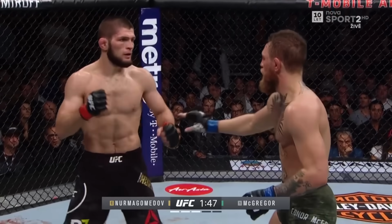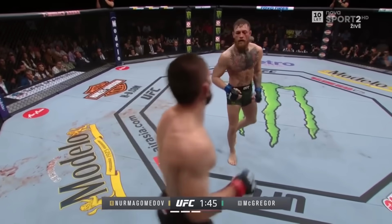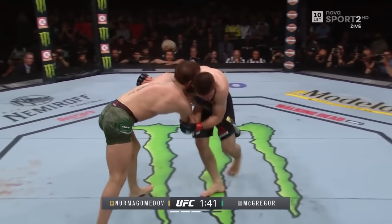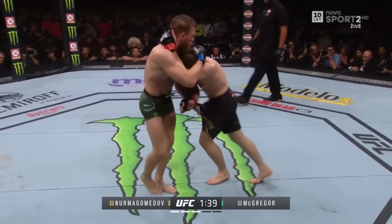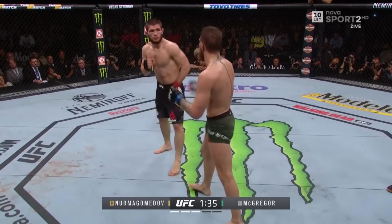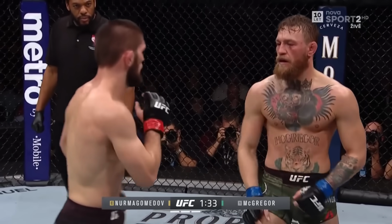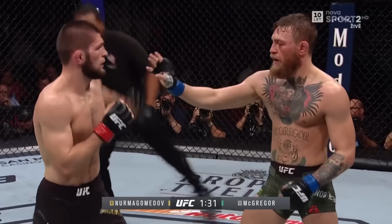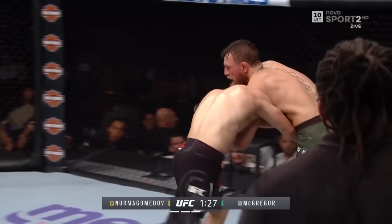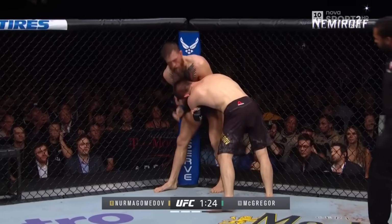And Khabib standing right in front of perhaps the best striker in UFC history. McGregor to the body again. Good left hand to the body there by Conor. Another good knee. Khabib to the body. He doesn't seem to fear the power coming back from McGregor as yet.